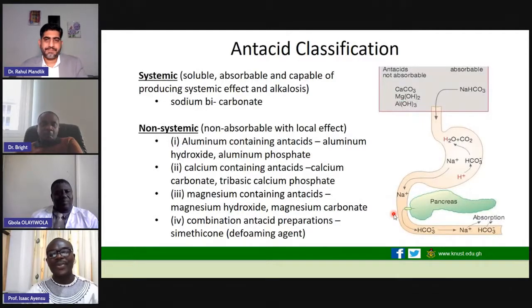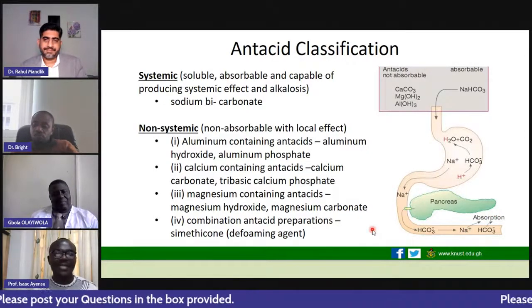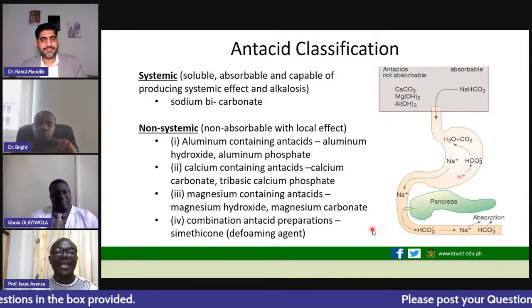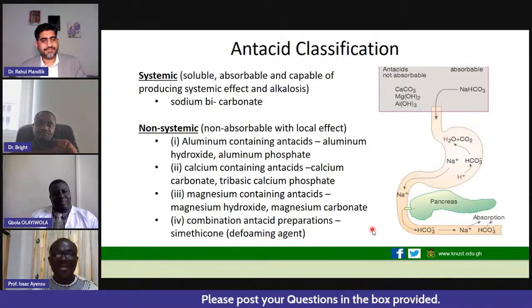And so if we pick up an antacid, Dr. Bola gave us an initial understanding that some would work as systemic antacids and some would also work as non-systemic. Systemic because they are capable of being absorbed and getting into the blood in order to have their effect. On the other hand, we have the non-systemics. The non-systemics are non-absorbable, which means they can have a local effect.